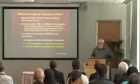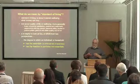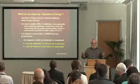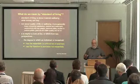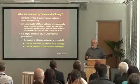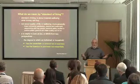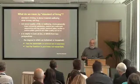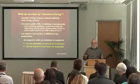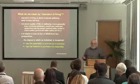Now, there's been a lot of work done in the UK and in Europe about what societies think are the essentials or the necessities. And in Europe at least, there's a strong consensus across countries as to what they are. We don't have the same surveys in New Zealand, but from what we do have, we don't look a great deal different from anywhere else there.